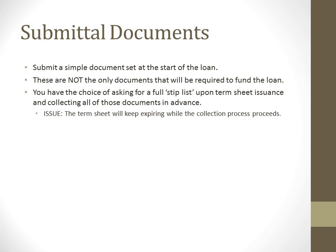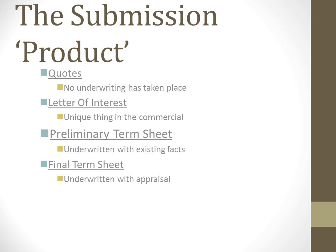Get it out of your head that these documents you're submitting will be the only documents required to fund a loan. These packages are big. However, your job is to get the submission package and to present the term sheet to the client. In our company, you're done. Our processors will take over and acquire the remainder of the documents. In others, such as the banks, that may or may not be a true statement. You may still be required to go out and chase down documents. However, in ours, we just want the basic documents.